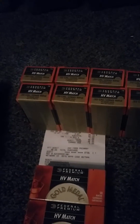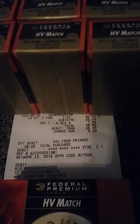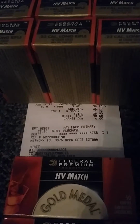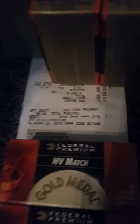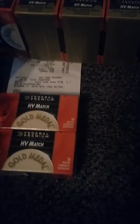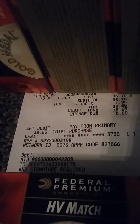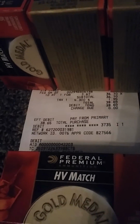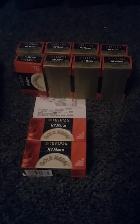This store, the gentleman said he was going to do inventory tomorrow, and he really didn't feel like having to go through all these extra ammos. He had some stuff that was sitting around. I actually hadn't seen very many of these before. These are Federal High Velocity Match 22 longs. There is your SKU number. That's a really nice looking bullet. I'm kind of happy with these. They are coming in at $3.67 a box. He had a sign up saying 3 boxes maximum, but he said he was glad to let them go. This was all the ones that were there. I got 10 boxes. The rest of the store was busted. There wasn't really anything good in it.